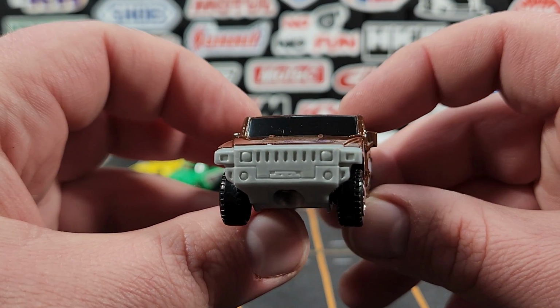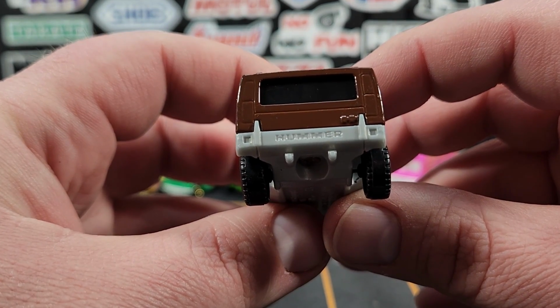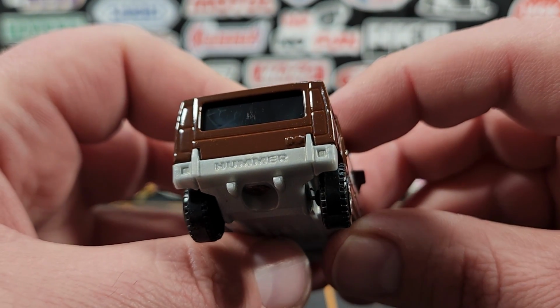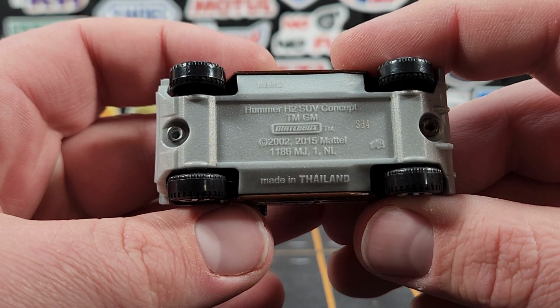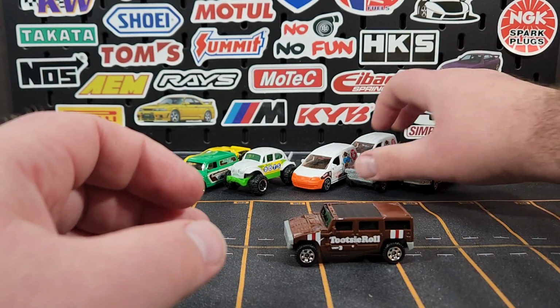There is the worn out casting, I like to say. Definitely doesn't have all those crisp details in it anymore. It does have a little H2 on the back of the truck there. It's a little bit difficult to see that. Looks pretty good though. Sorry about that. There's your deets on the bottom. There's probably going to be some base changes potentially from the original one.